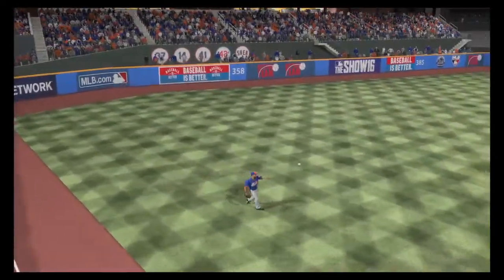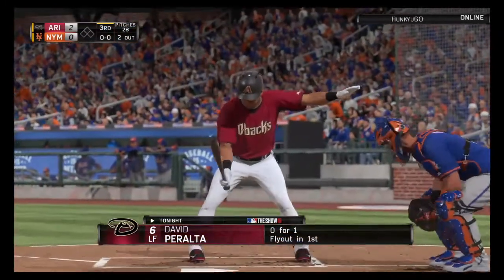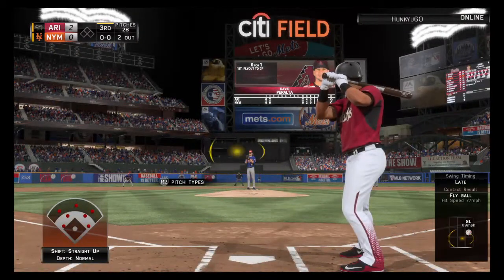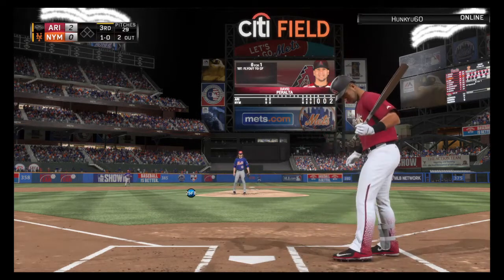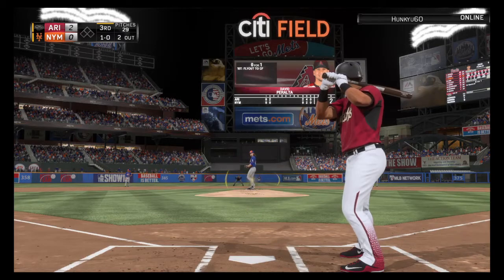And he'll put it away now without much of a problem. Two gone now here in the third. Left fielder. Now to the plate, David Peralta. He flew out in his last at-bat. A fastball off the plate away. It's ball 1. Two out, nobody on.